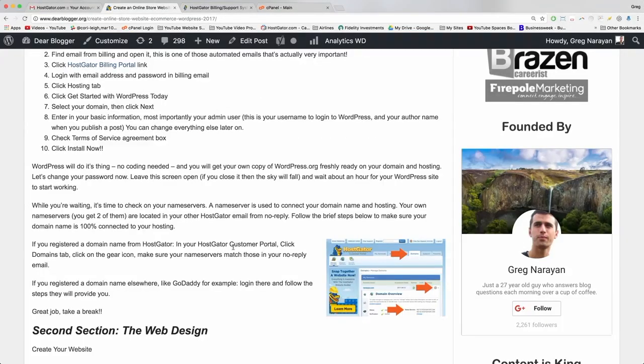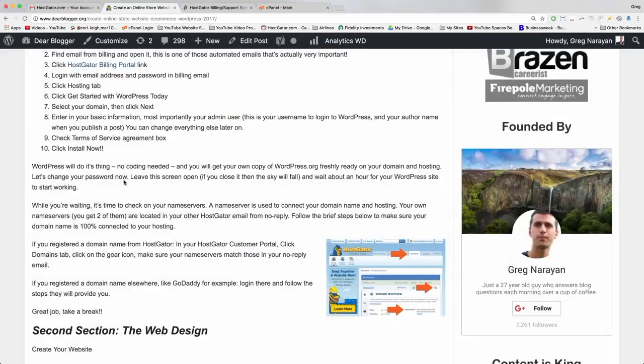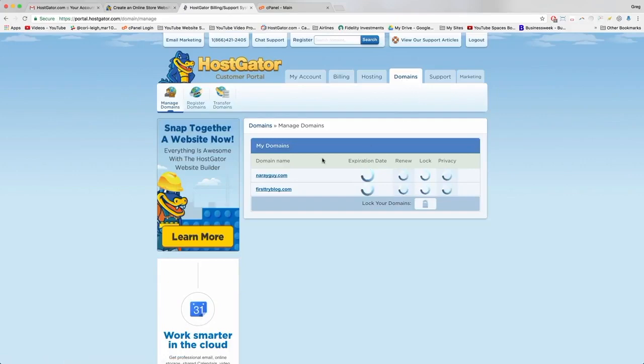And we're going to take them and put them in the right place now. Then in your HostGator customer portal, click domains, click on the gear, and make sure your name servers match those in your no reply email. So I have a picture of that here for you, outlining the steps we need to do if you got your domain name at HostGator. And that is to come back to the customer portal and click domains, and then find the domain that you registered, click on the gear.